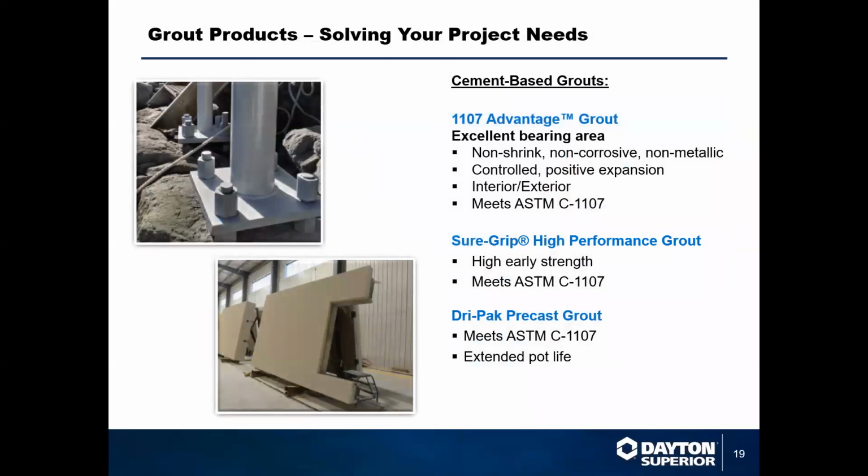Next, we can touch on a couple of our grout products. Grouts are very important for precast chemicals. Our standard 1107 is a big mover with a lot of our precaster partners. It is a non-shrink, non-metallic grout that provides a positive expansion, which leads to it having an excellent bearing area.